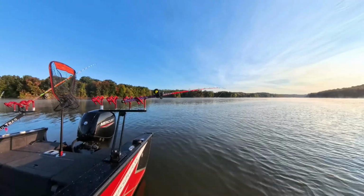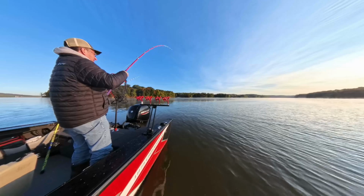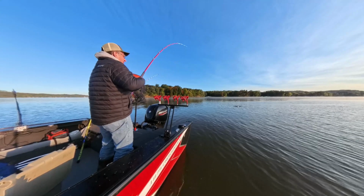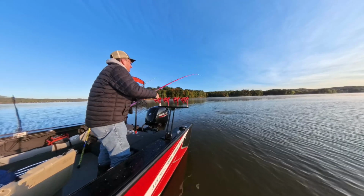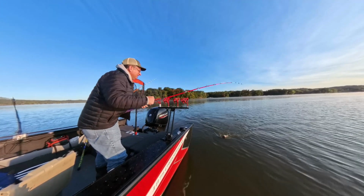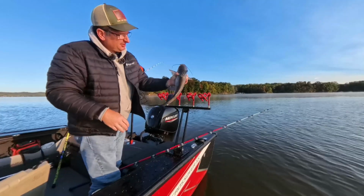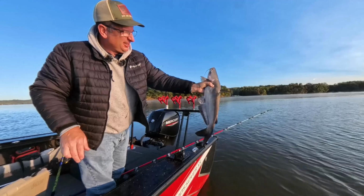Ooh. Probably another small fish. Yeah. He's definitely bigger than the last one I just caught. Not sure though if he's very big. Blue cat, looks like he's kind of tangled up, I'd say. There we go. Actually, that's a channel, I think. Or actually, no, it's a blue. Thought it was a channel for a second.